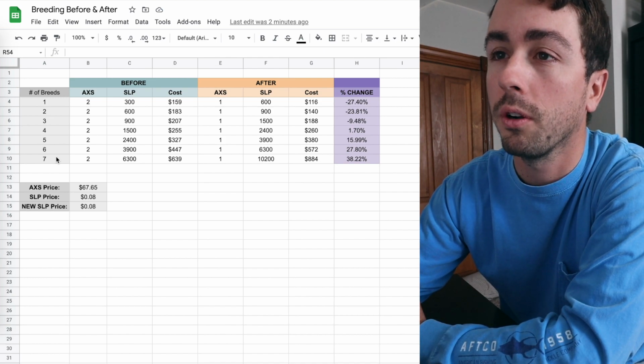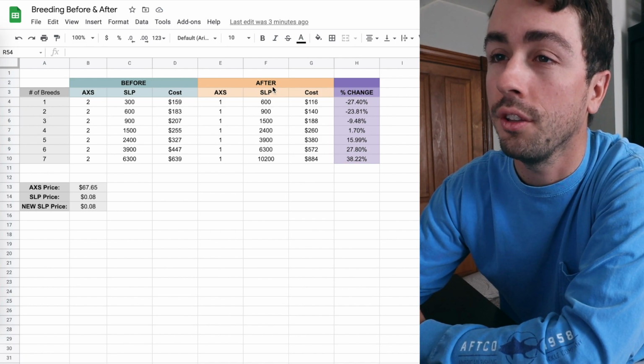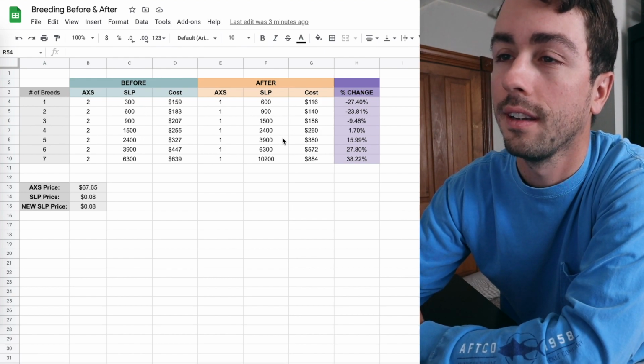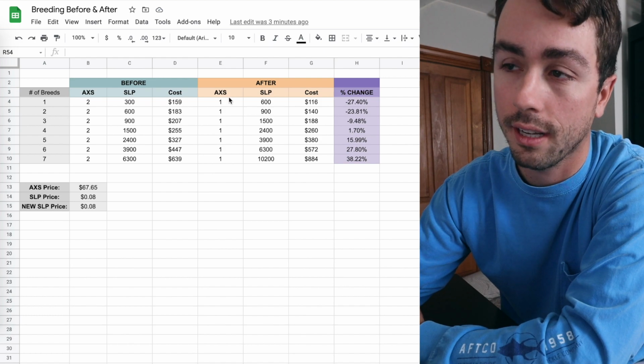So I have this broken down into 2 primary sections, the before and the after. As you can see, it used to cost 2 AXS to breed, now it costs 1. And then here's the new SLP requirements for breeding. So here's before, and here is after. Now as you can see right here, this is the current cost to breed Axies, and this is what it's now gonna cost to breed Axies.